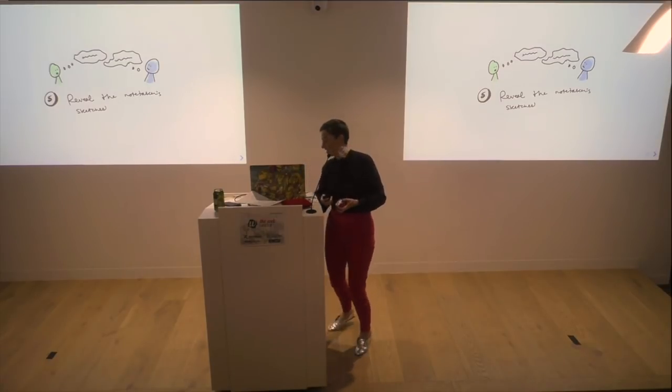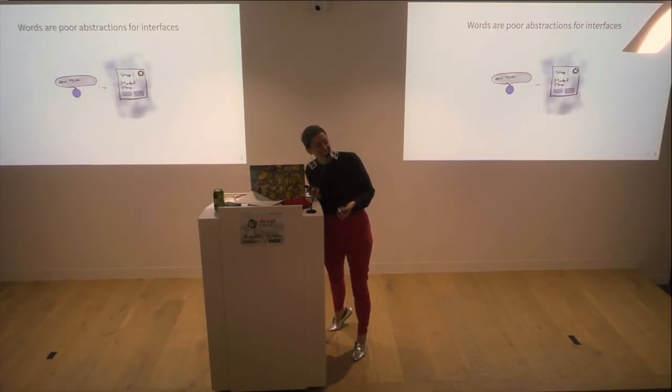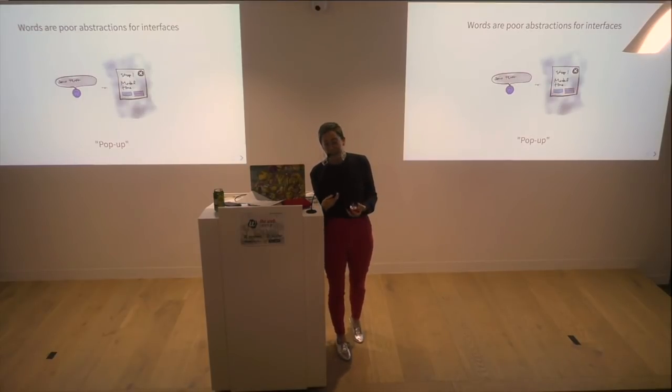So now, this slide actually seems pretty mean. But I want to talk about it anyway because this often happens. We think words are really good abstractions for interfaces. But then we can say one thing and think totally different things, right? So if I said pop-up, one person could think of this funny little text popover behavior, and one person would be thinking of a modal, and they could be totally different. And I think the dangerous thing about this muddiness of language is sometimes we are on the same page. Sometimes it's totally fine, but then sometimes it's not, and we don't know what's happening. So that's the difficult thing about language when we're talking about technology, right?